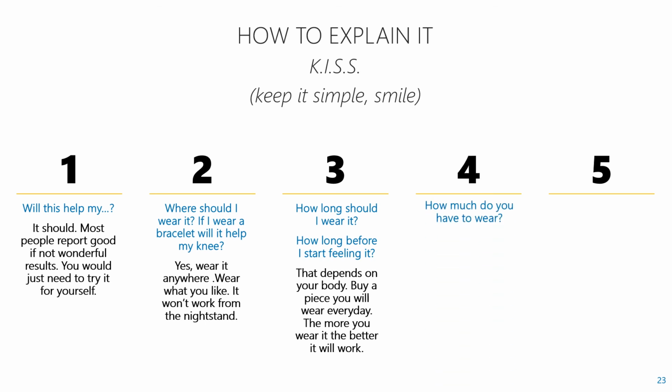4, how much do you have to wear? Just one piece will work, but once you fall in love with it, you'll want the matching pieces. And I always look to see what they've got in their hand, and then I'll tell them, did you see there's matching earrings as well as a bracelet?